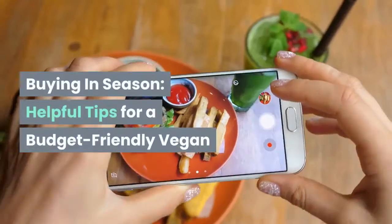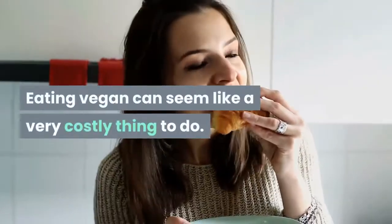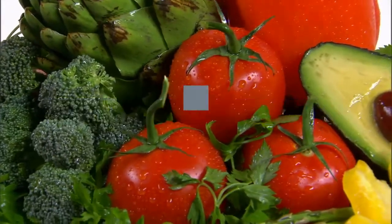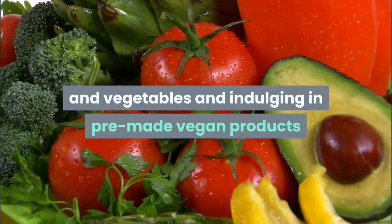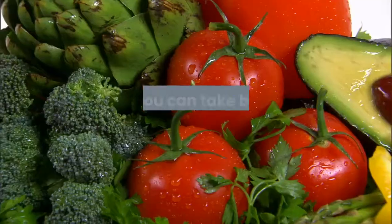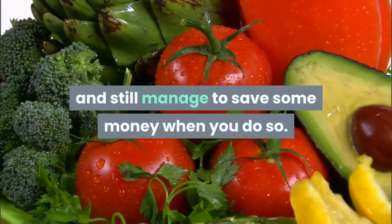Buying in season, helpful tips for a budget-friendly vegan. Eating vegan can seem like a very costly thing to do. And while that may be true at times, especially if you're eating all organic fruits and vegetables and indulging in pre-made vegan products that can cost a fortune, there are actually quite a few ways that you can take buying vegan to the next level and still manage to save some money when you do so.